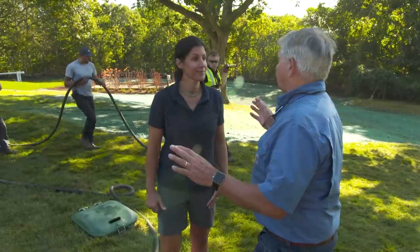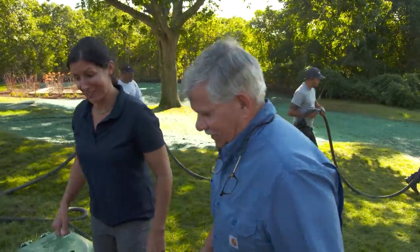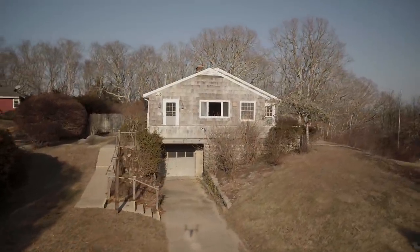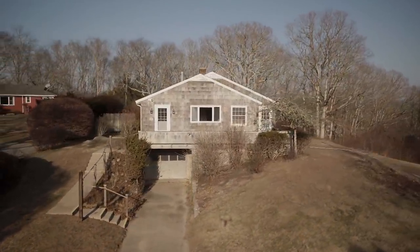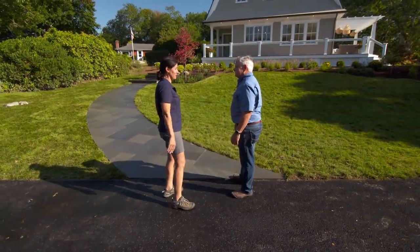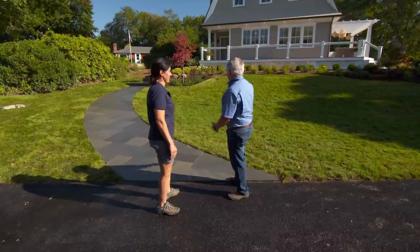I know you've got all the plantings in. I'd like to see the hardscape. Let's take a look. It's looking spectacular. Let's check it out. Do you remember what it used to look like? Oh yeah, I remember the driveway going straight with the garage down under. Yeah, it was like just a tunnel straight in. Yeah. So we switched that up a little bit. I might say, yeah, I think you're right, you did.